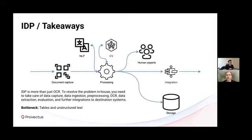So when you buy, you have to make sure that you're buying something that can be deployed in your cloud. It's not SaaS. Nothing should be leaked there.